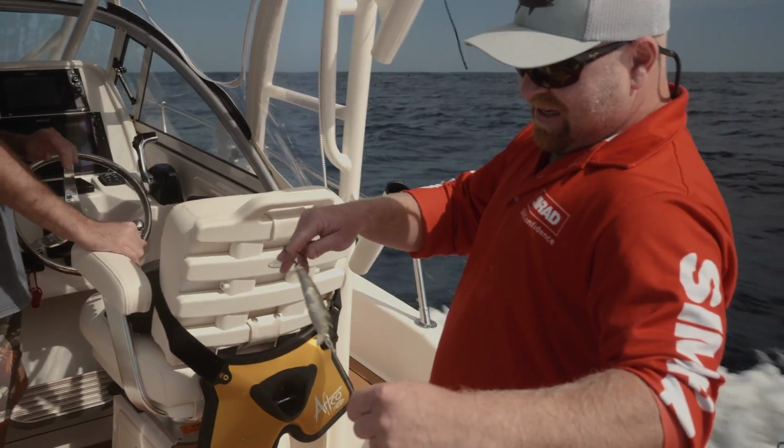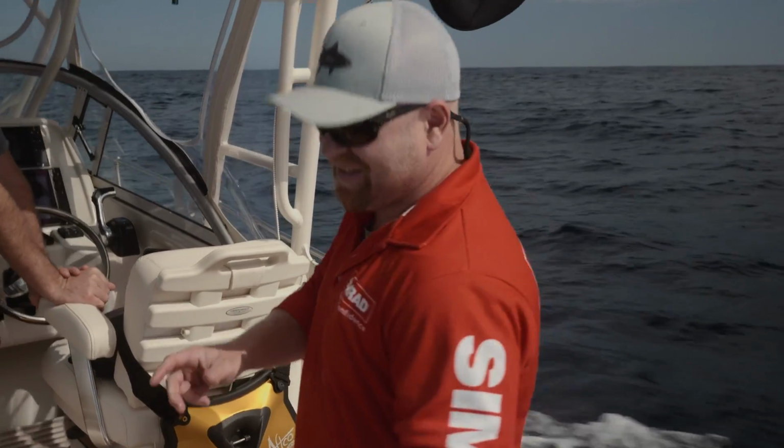Best size fish to do that? Yeah. The second split ring tested at over 50 kilos at the end of the day, which proves you can never cover all bases.